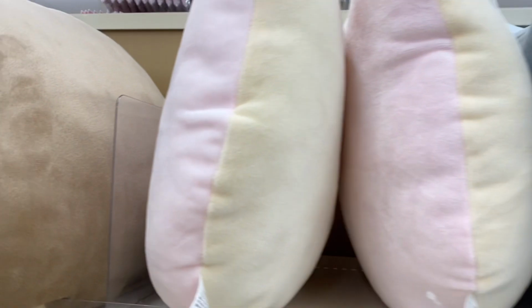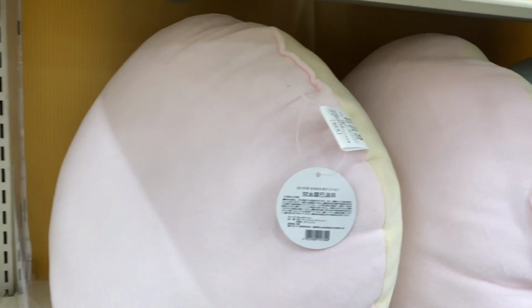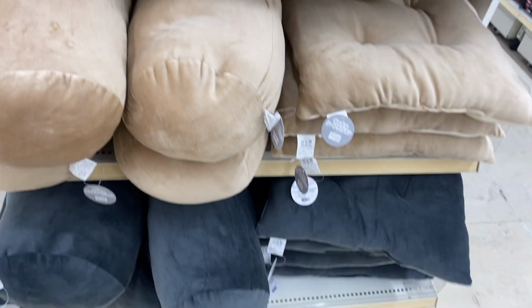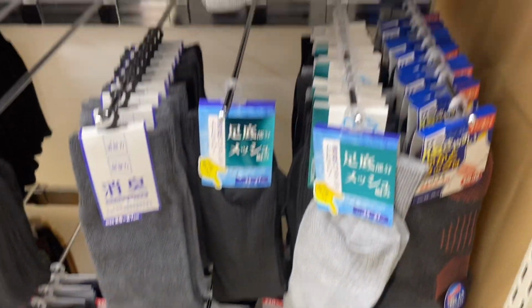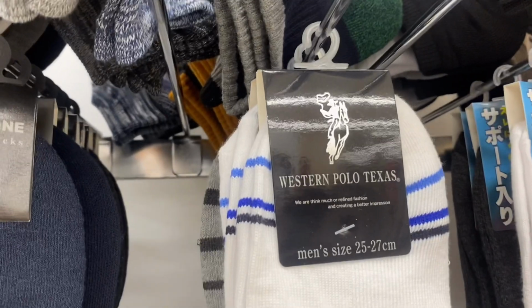And these cushions, these pillows, they're soft. I think they're really, really cute, but they were a little too soft. They probably wouldn't do much for me. But thank you. These were some socks. I really don't want any socks.